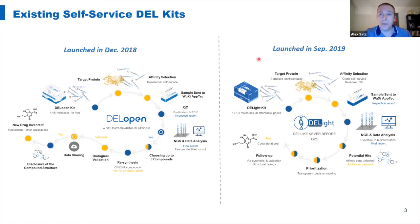We then have something which is a little bit different. It's called a Delight Kit. The process is much the same as for the Dell Open Kit. So you order the kit from us, and we send the kit to you. You physically do the screen. However, in this case, there is an upfront fee to purchase the Delight Kit. The Dell Open Kit was free. The Delight Kit comes at a cost.